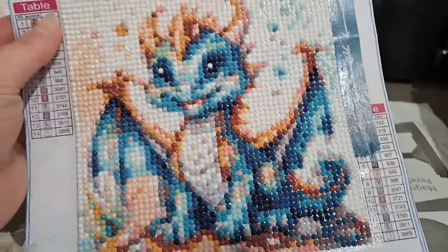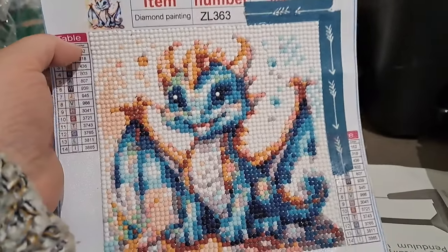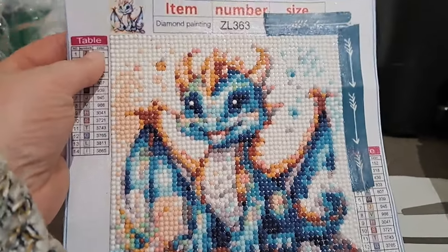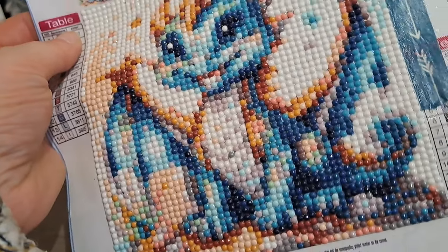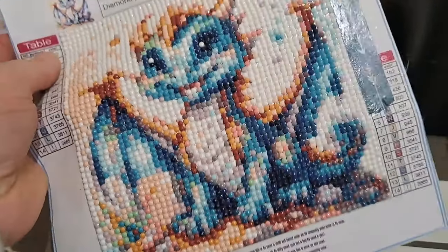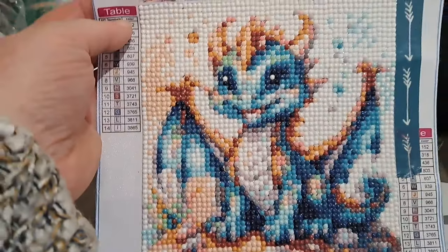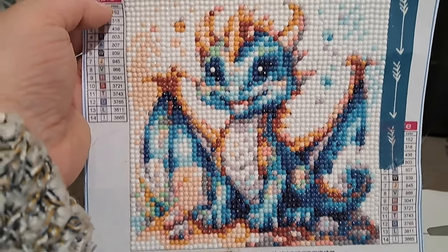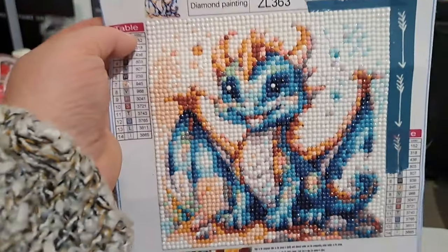I was doing this in my crafting chat on Wednesday and it's finished now, so I want to try to find a suitable frame or canvas or something to put that on. I don't know if you can see the shimmery bits. I used the glitter Mod Podge to seal it because I've run out of the glitter diamond painting sealer, and I can't afford to buy a new one. So I've got the glitter Mod Podge there and it does the same job. So isn't he very cute?